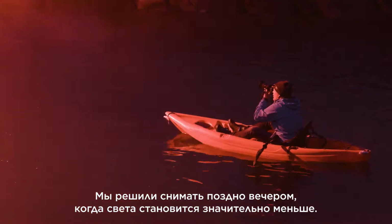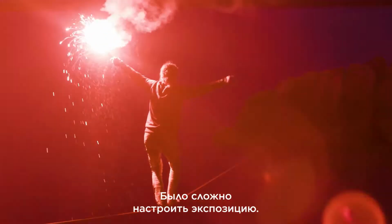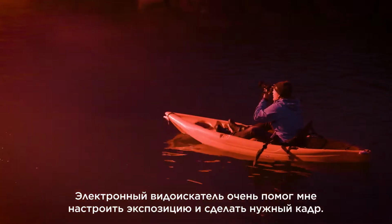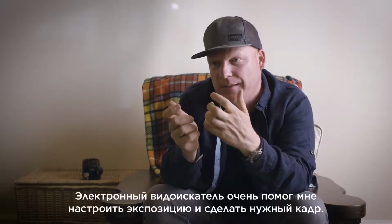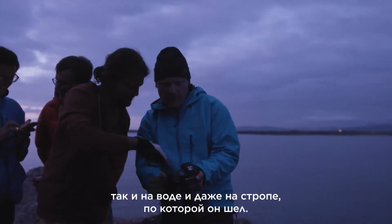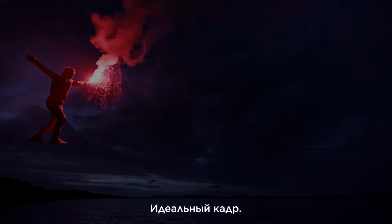We decided to shoot it late in the evening when the light was really low. It was really tricky for the exposure. How do you want to expose? For the flare, for the background? The EVF viewfinder really helped me to see the exposure, adjust a little bit, and then get the shot. Whoa. It was just magic. There was smoke all over the place. There was nice reflection of the light on his face, on the water, even on the slackline. It came in perfect.